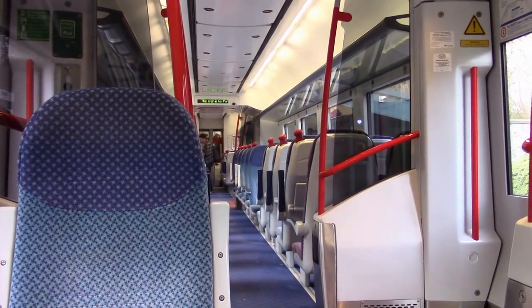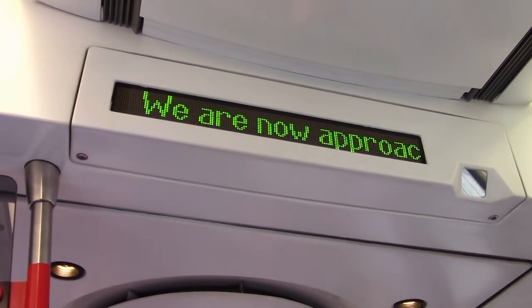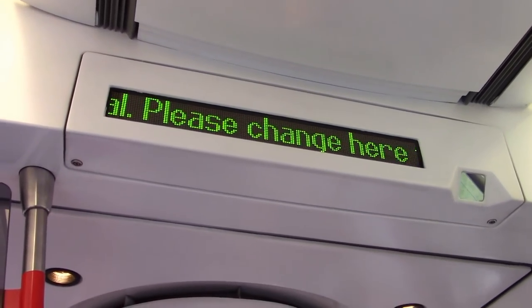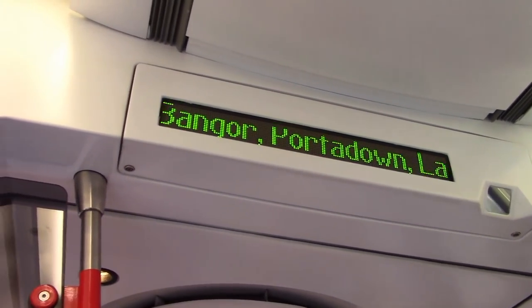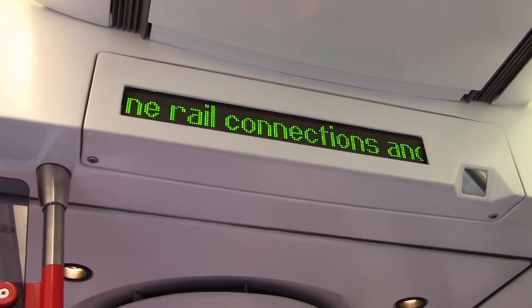The next stop is Belfast Central. Please change here for Cross Border, Bangor, Portadown, Larne Line rail connections, and a bus connection to the city centre. Please mind the gap between the train and the platform when leaving the train.